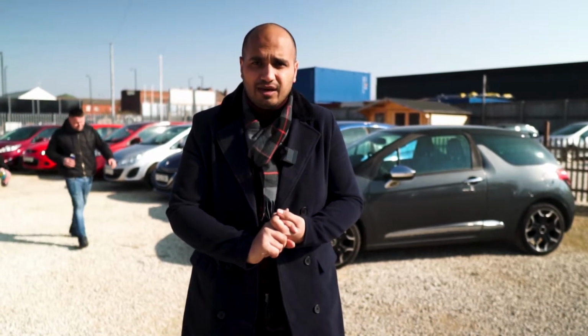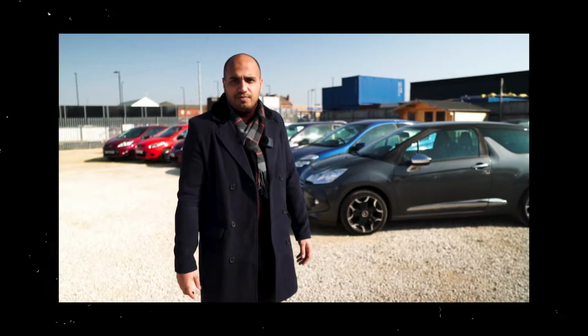So yeah, it's turbocharged, head gasket issues, timing chains. Dylan's car's 16 plate, done 40, 50k miles. We put a new timing chain in it, new head gasket in it. The lot, not an issue at all, mate. Not an issue, mate. Yeah, crap. Absolutely crap.